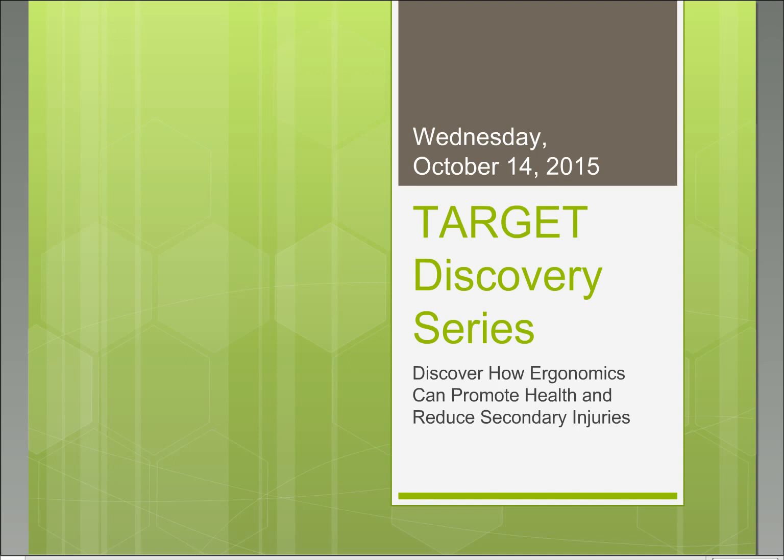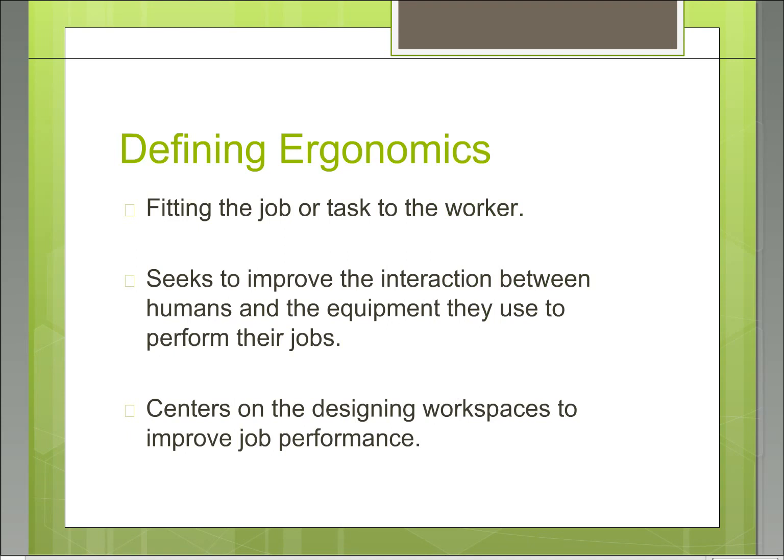Today we're going to be talking about discovering how ergonomics can promote health and reduce secondary injuries. One of the things that I like to do before I begin presenting is just to give a brief definition of what ergonomics is. There are so many different definitions available that it sometimes becomes difficult to truly understand what exactly we're talking about when we talk about the term ergonomics.